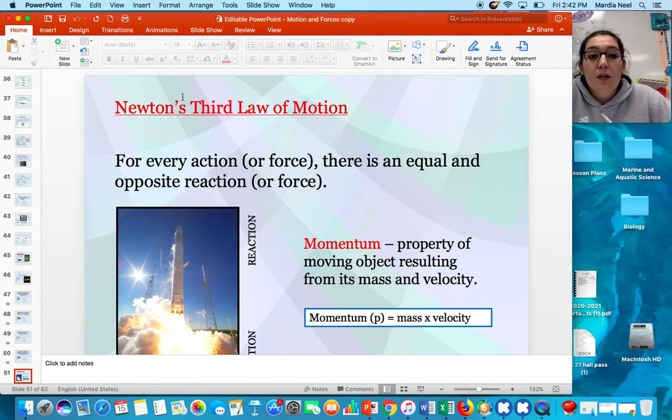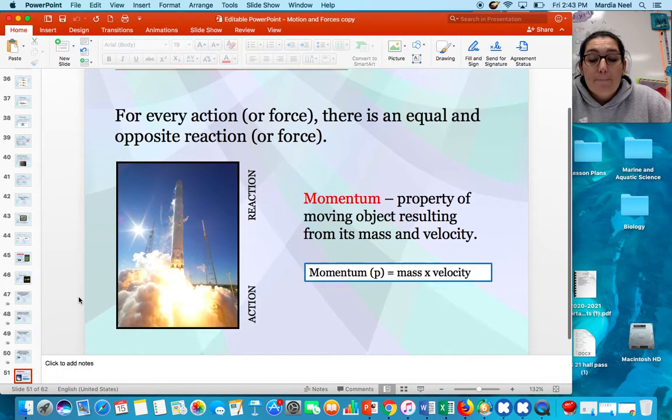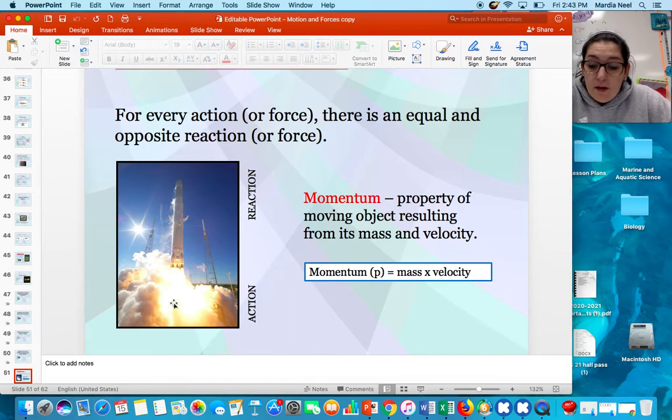All right, Newton's third law of motion. For every action or force, there is an equal and opposite reaction. Momentum is the property of a moving object resulting from its mass and velocity. How much momentum does it have? If it has more velocity, it has more momentum. And if something has more momentum, it's hard to stop it.